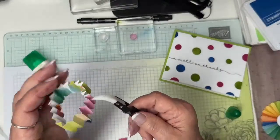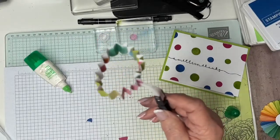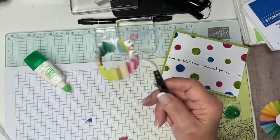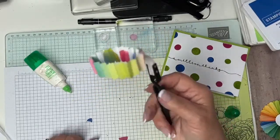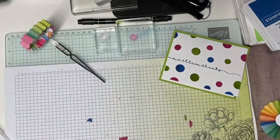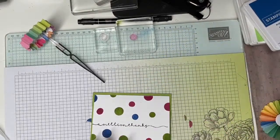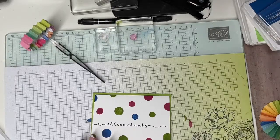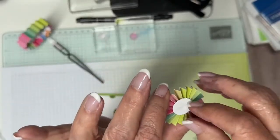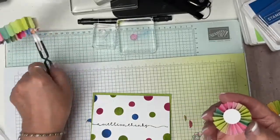Okay, then all you do is kind of fold it into itself. And then you put a little dot on it. So I'll show you the one that I already have done. I'll come back to that one. That part of it is done. So here we have A Million Thanks. Okay, this is the completed mini, and that's what this one will end up looking like.